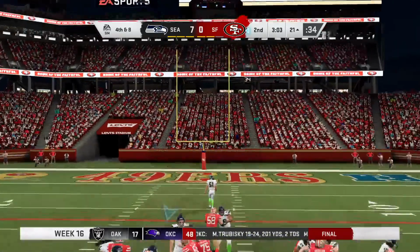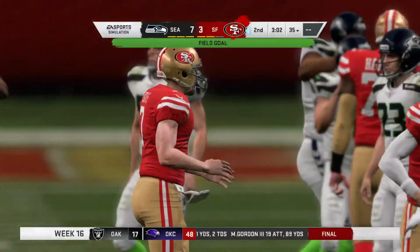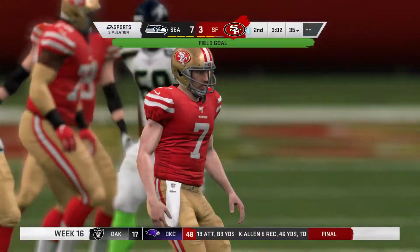So they went to the booth to see if that was a touchdown, and they have decided it will not be a touchdown. 6 points off the board.